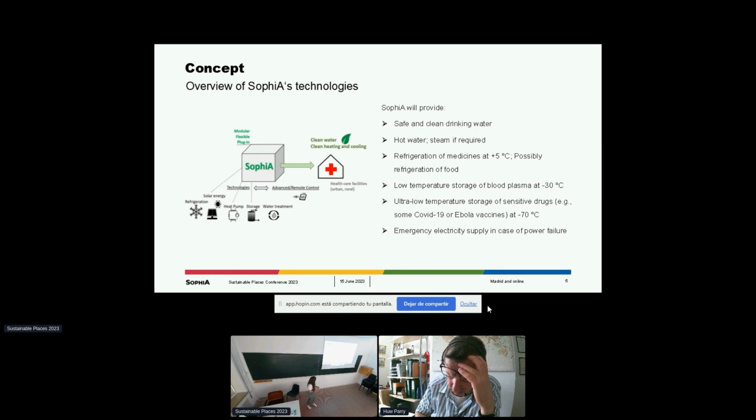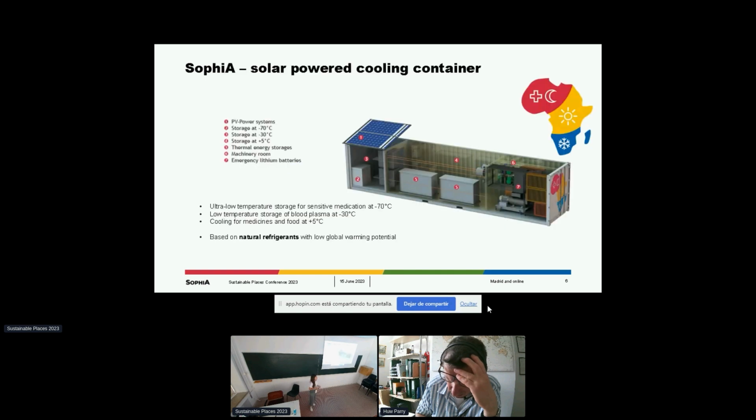And to provide safe and clean drinking water, but also hot water and steam, which is required by the hospitals. Refrigeration at 3 different stages: +5 degrees, whether that's for food or for some medicines, -30 degrees for blood plasma, and -70 for some vaccines. And then in the case that there is additional energy produced from the PV panels, emergency electricity supply can be provided to the hospital.